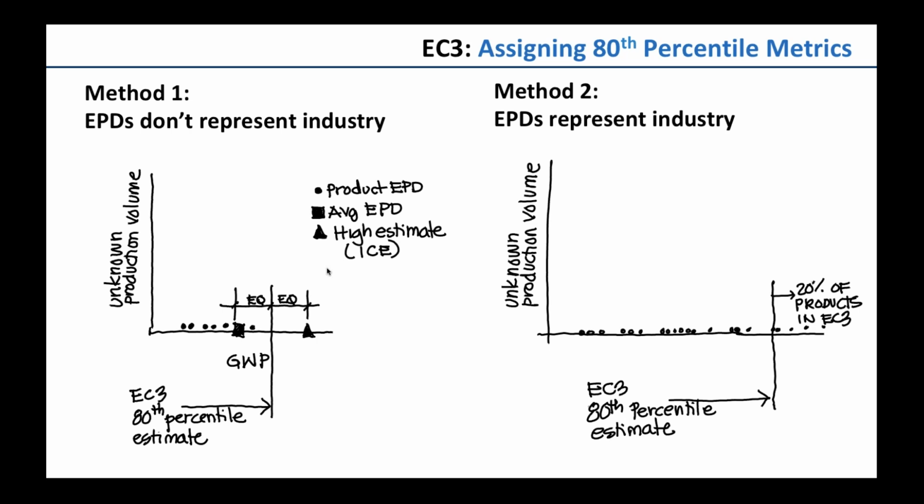However, if the uncertainty and variability is reported in an EPD, that data will supersede the defaults that EC3 is using. So our goal is that we are driving to a point where the data around uncertainty is reported in EPDs, but not waiting until that exists to act.